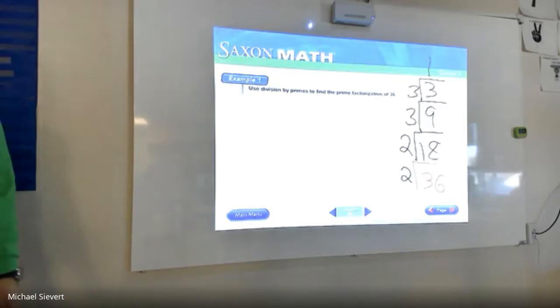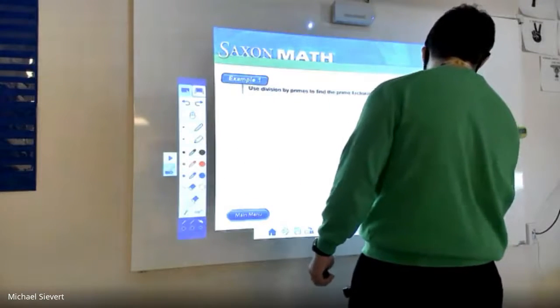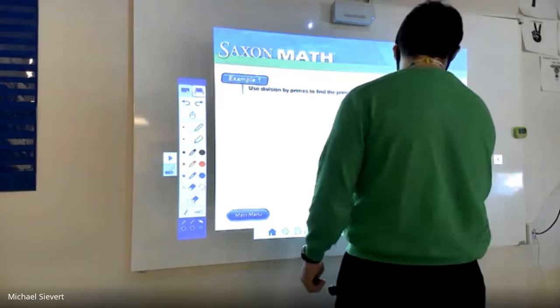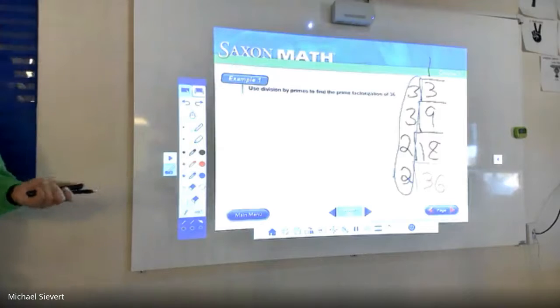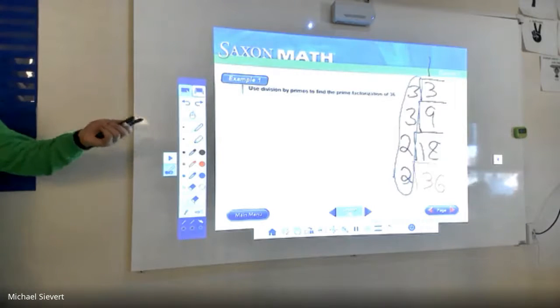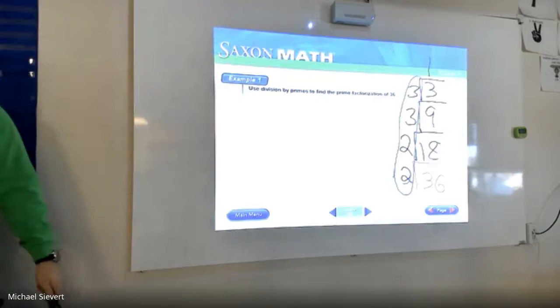When you write your answer, this is what you're going to do. First, you're going to circle all the numbers you divided by, excluding the 1, because you don't need the 1. The 1 is just there. Just forget the 1. You know it's there. You know you did a good job. Circle all of the numbers leading up to 1. Not the ones on the inside, but the ones you divided by.